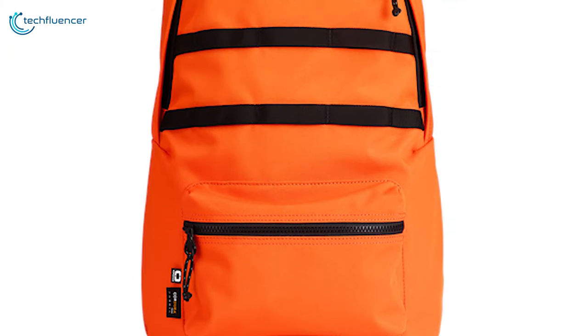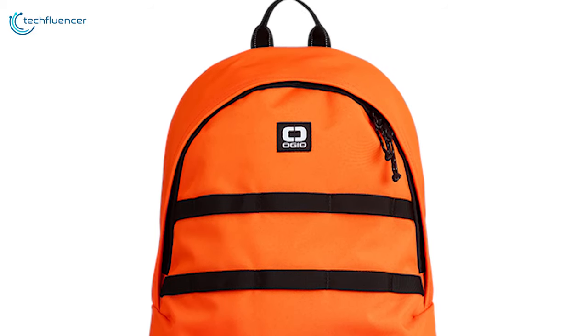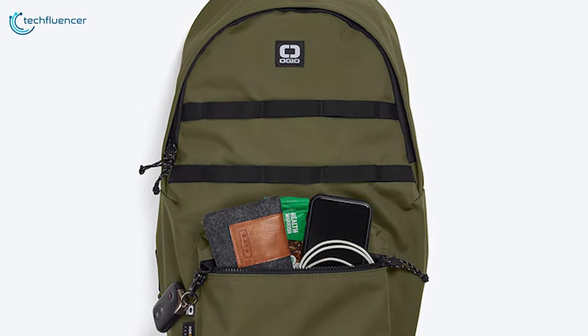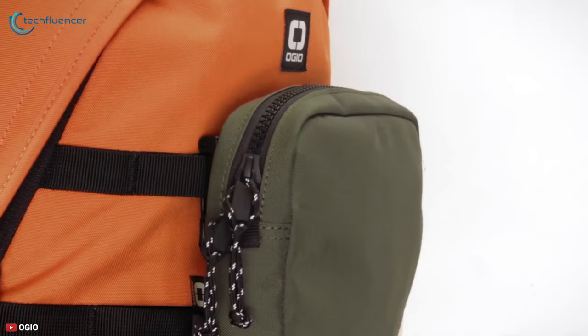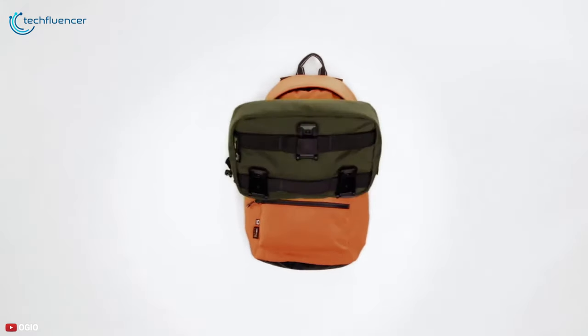With YKK zippers and buckles along with sturdy construction, this backpack is built to last long. The waterproof zipper laptop pocket fits up to a 15-inch laptop while packing other must-have items in the spacious 20-liter compartment. If you need extra storage, then the OGIO mod webbing allows you to customize your storage and style with a Convoy-compatible mod hard case or soft pouch.